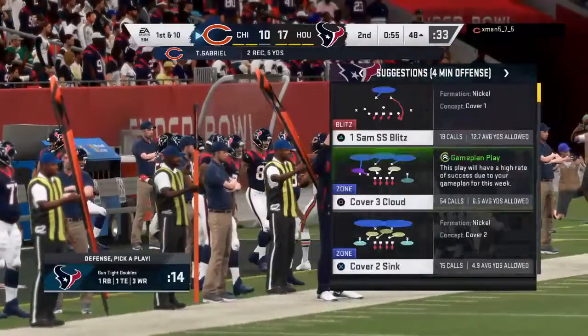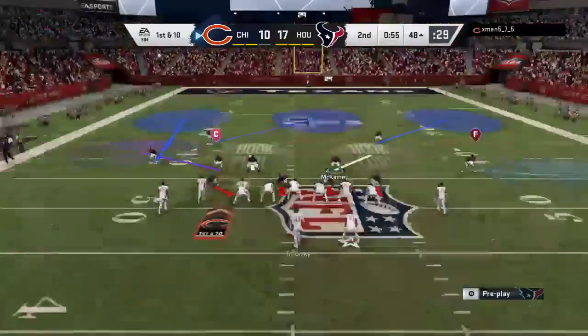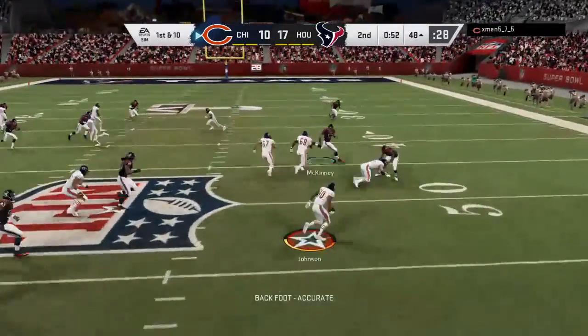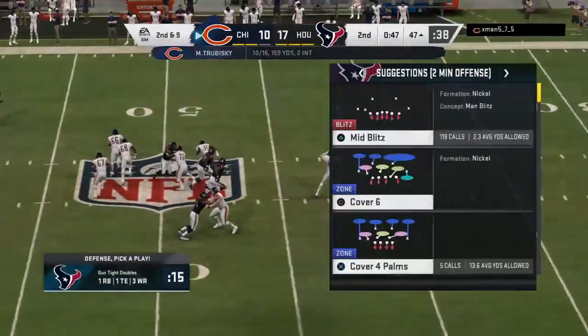Did you see that route the way that I did? I thought he was trying to get deep. Yeah, that wasn't the first option. No, it came off of that guy, the deep guy, and came underneath on the drag. Completed it very well. Screen play, Johnson. And they'll get this just to the 47, 1-yard gain.